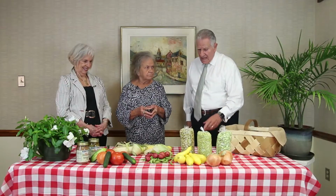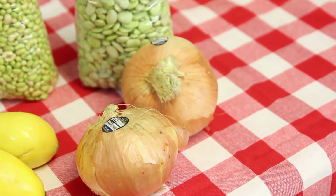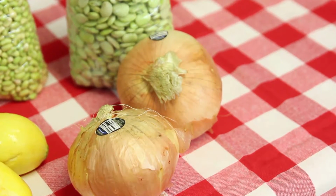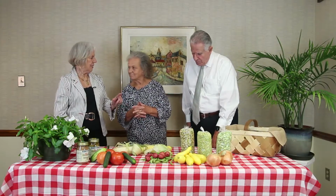And then Vidalia onions. That's Vidalia, Georgia. If you ever go there, when you get past the city limits, your mouth waters. That's right, you're ready. And your eyes cry.